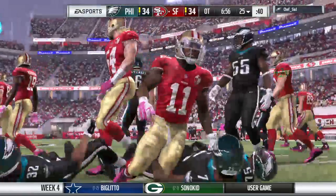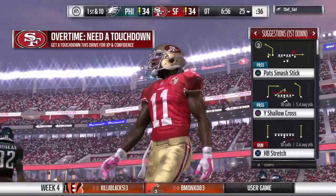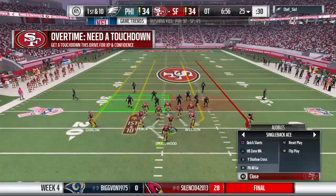And not a bad return here. He gets it out to the 25-yard line. And now the 49er offense ready to go and getting back out onto the field. They control their own destiny here. They have the football in overtime. Obviously, a touchdown would win it.